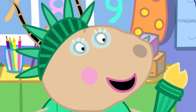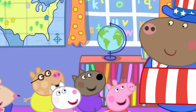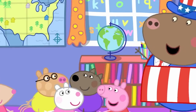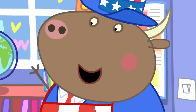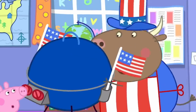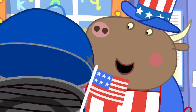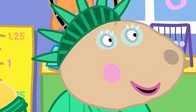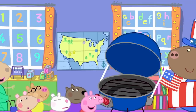Mr. Bull has just been on holiday in America and has agreed to share some of the things he loves. Let's start with an American party called a cookout. We can cook together using my new barbecue. I'll be the grill master. Mr. Bull's barbecue is very big. Oh, thank you, Mr. Bull. But we will have our barbecue later and outside.